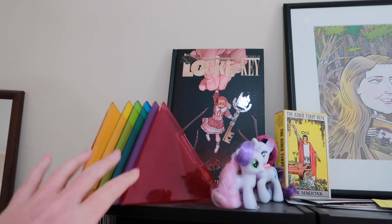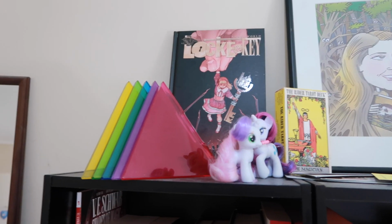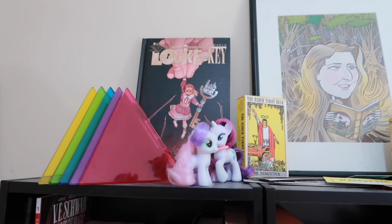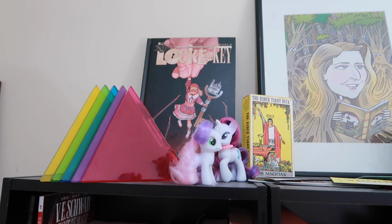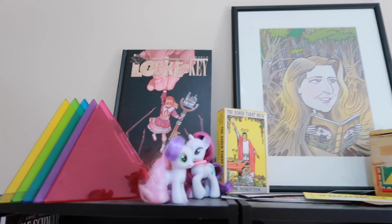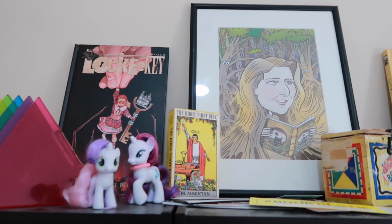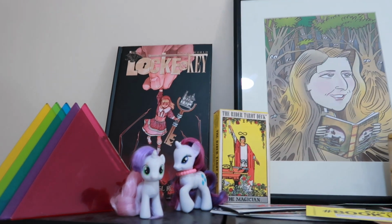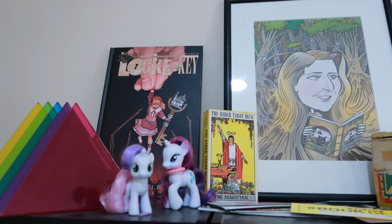I have these weird triangles that the orange one always falls off. And my old work used to have these crazy triangles all over the wall, and then they decided to get rid of it, and I stole a rainbow's worth of them. I also have ponies everywhere, as you'll see. I have the Lock and Key Small Worlds graphic novel. I would love to have more of that series.